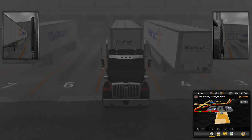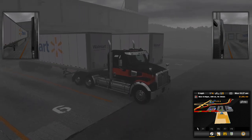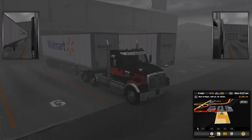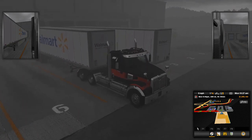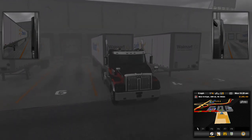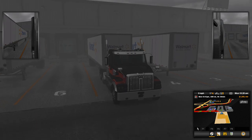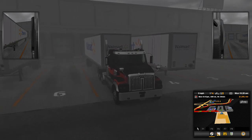Well, lots happened, guys. I took about a week off from the videos and streaming and stuff. But as you can see, the new Western Star has come out. I apologize for the weather. I did turn it down, so hopefully this weather will move out of here so you can see this truck a little bit better. The new Western Star 49X has released for American Truck Simulator. Right now it is only a day cab version, but cab versions are coming. They've already said that. We will be getting more versions of the truck.